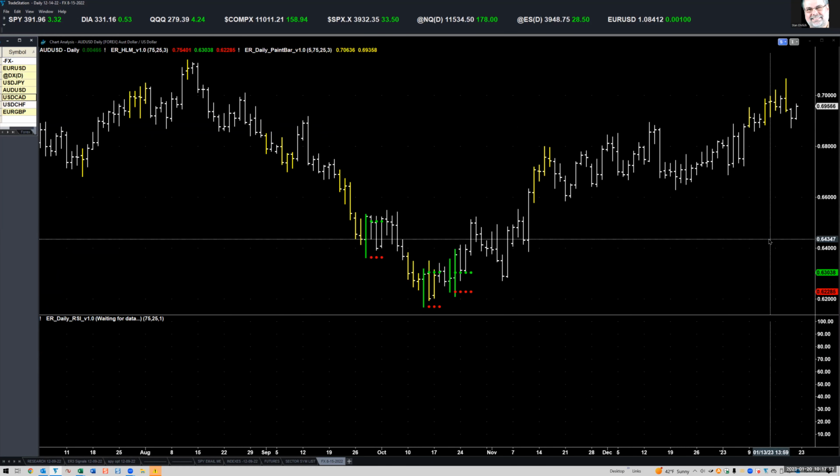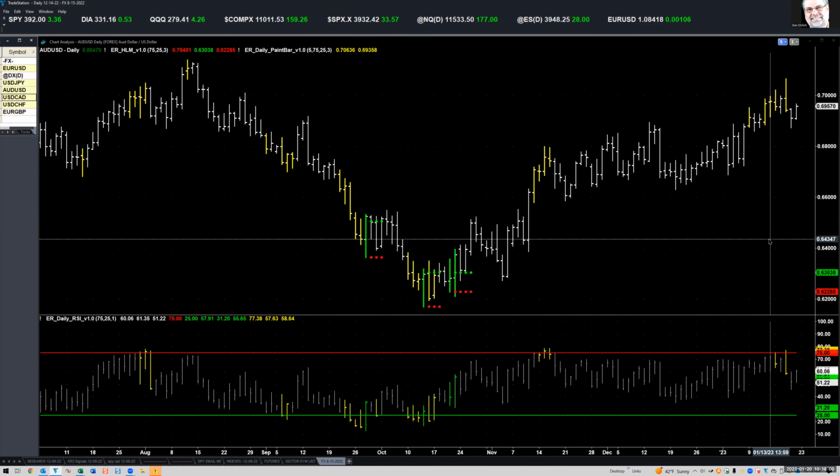Now, next is Aussie to the dollar. Overbought, sliding a little bit. I'm bullish longer term, but for the moment, we might see it wiggle around a little bit and maybe even make a little bit lower lows than yesterday, but soon it should be making new highs for the trend.